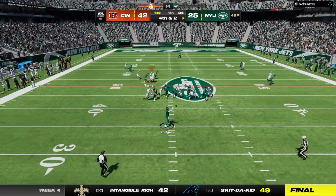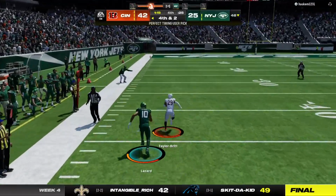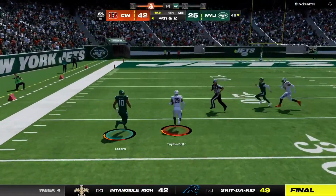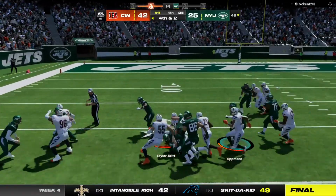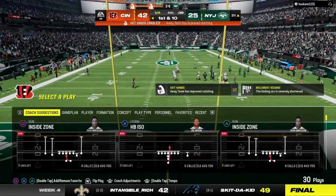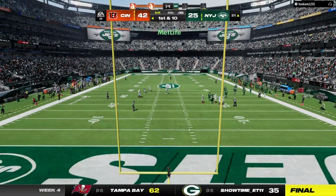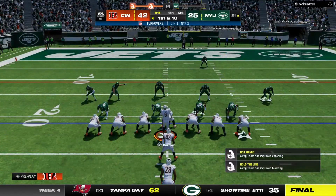Rodgers going to go on 4th down. They're going for Lazard, but this is intercepted. And a terrific return as he takes this thing all the way down near the 20-yard line. They'll take over 1st and 10 at the 21-yard line.